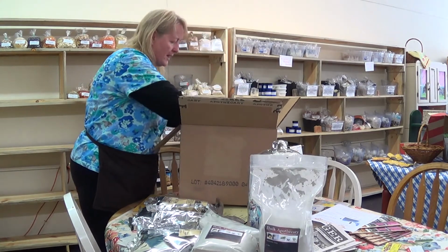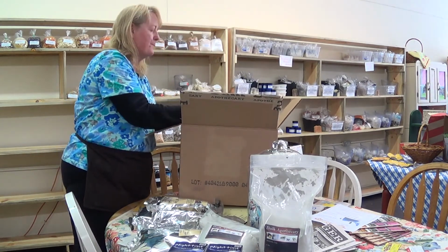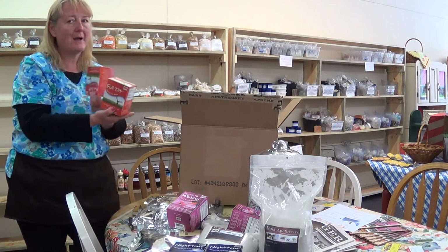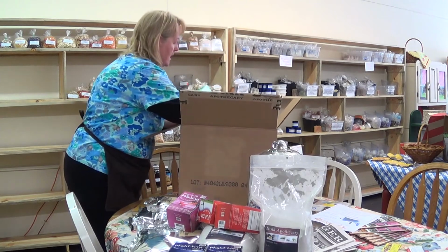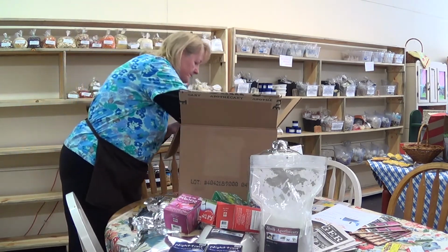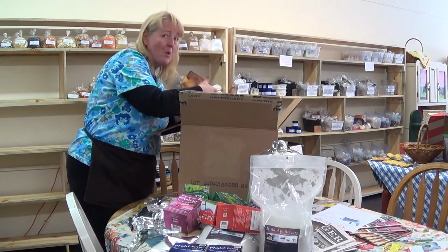And then I bought a whole bunch of teas. I got nighttime tea, and I got hibiscus flower tea, and I got Full Tilt, I believe it's an energy tea, and I got Green Kick tea, and I got 3 of each one of these. Oh, and I bought Dandelion Tea. I bought more of the dandelion.